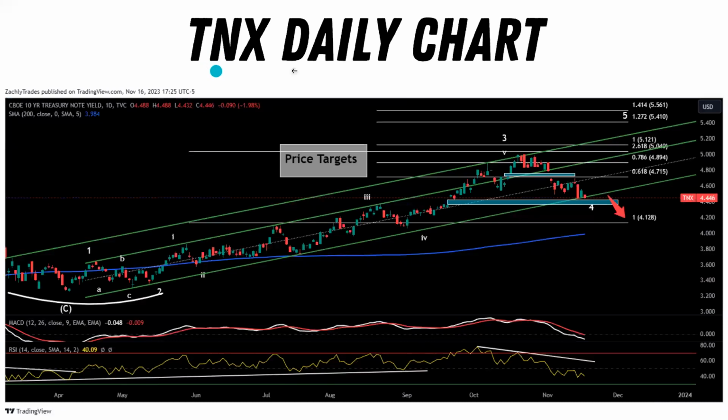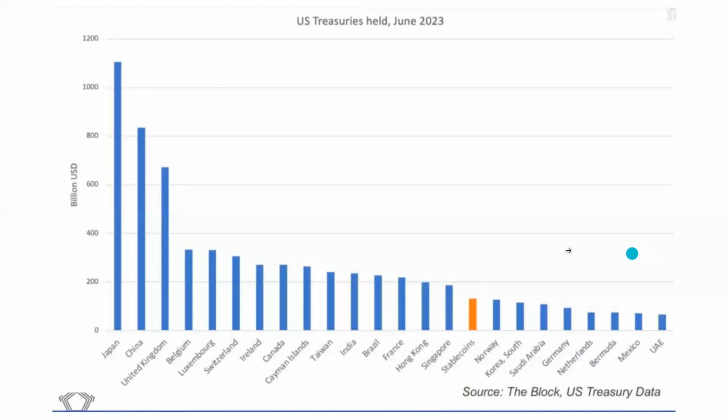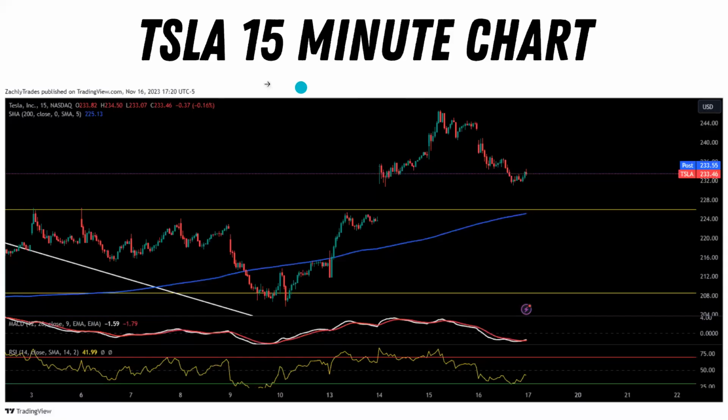We'll also take a look at TNX. If you're going to be trying to trade things like TLT, you need to be paying attention to Treasury yields, and the 10-year is the most commonly looked at. We'll also talk about some important things that I've stressed before when it comes to Japan and China and U.S. Treasuries. We'll take a look at Tesla on the 15-minute chart here.